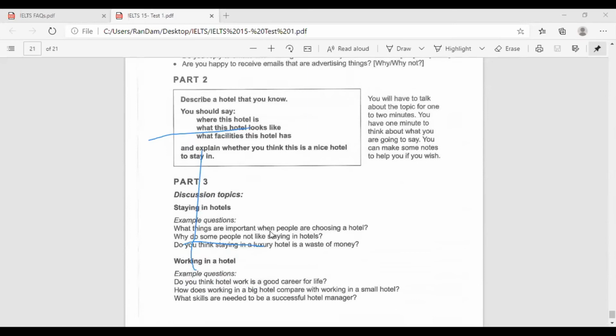So part three questions are not about that hotel. These are about hotels in general, or here the topic is staying in hotels. What things are important when people are choosing a hotel like that? Why do some people not like staying in hotels? Do you think staying in a luxury hotel is a waste of money? Like that, they are general topics, right? Here you will not talk about your personal experiences, right? Then that's how it goes.